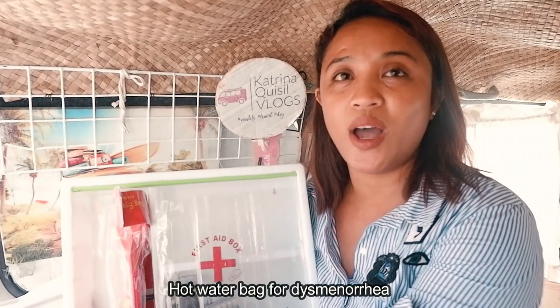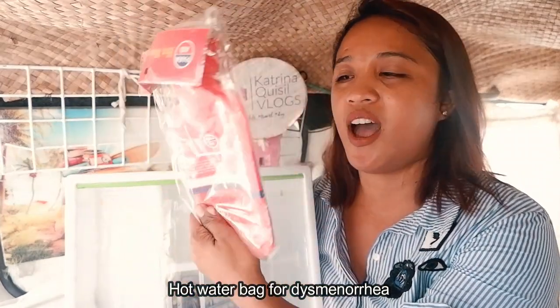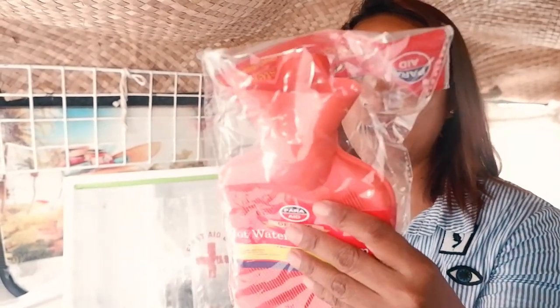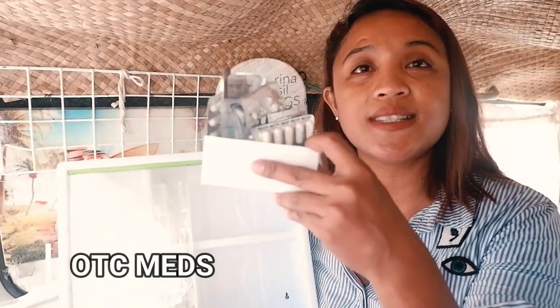And it's common for teens to have dysmenorrhea. This is handy for dysmenorrhea. A hot water bag. Mura lang to, guys. Bili na sa Generika. Joke, I'm just kidding. I'm not promoting, but yes, bili na. 79 pesos lang. Anyway. So, of course, as a pharmacist, hindi ba mawawala ang mga over-the-counter medicines?